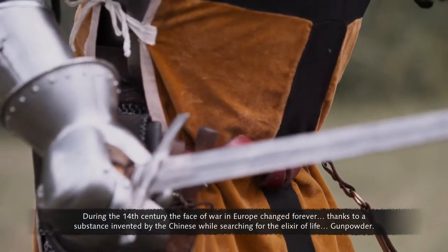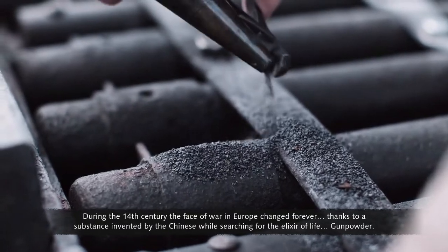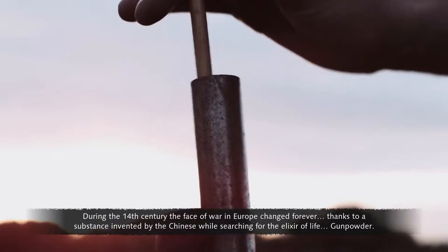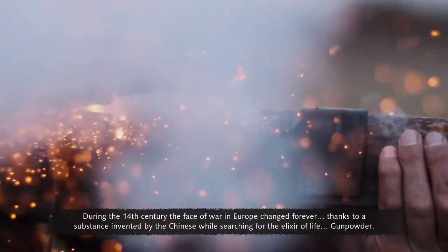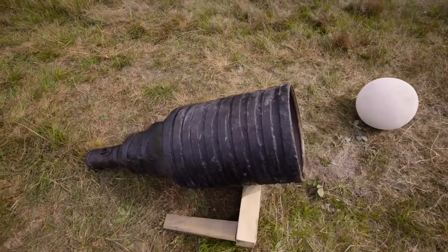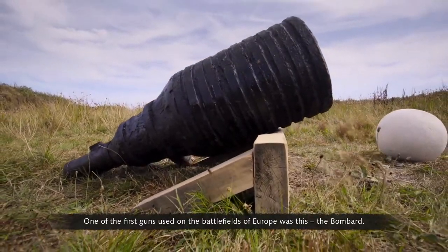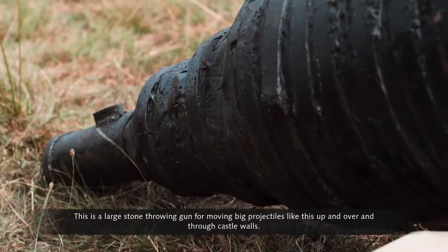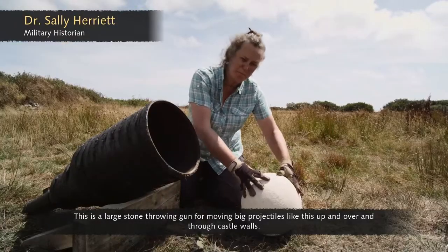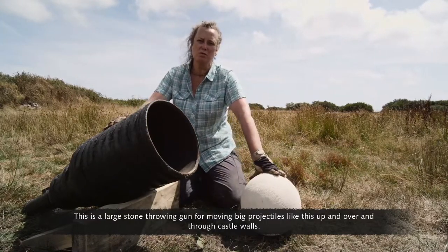During the 14th century, the face of war in Europe changed forever, thanks to a substance invented by the Chinese while searching for the elixir of life: gunpowder. One of the first guns used on the battlefields of Europe was this, the bombard. This is a large stone-throwing gun for moving big projectiles like this up and over and through castle walls.